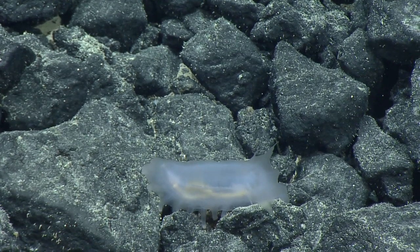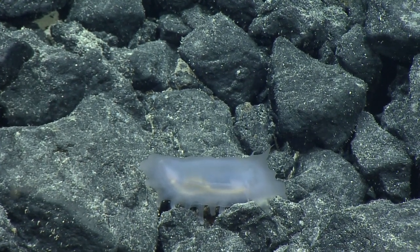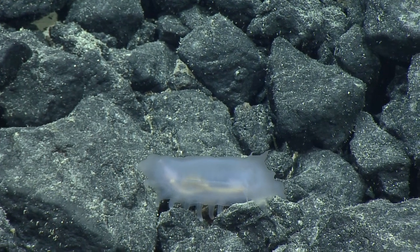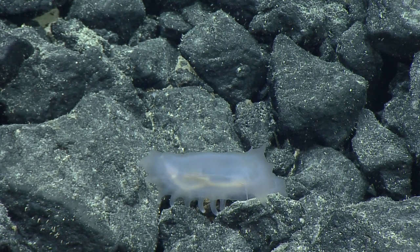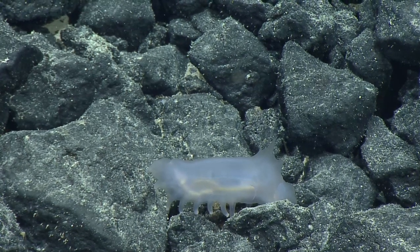Let's try 20 east. So should we move along? Yeah, we're going to do 20 easterly, if that's okay. We're going to do what? 20 meters easterly. Okay.